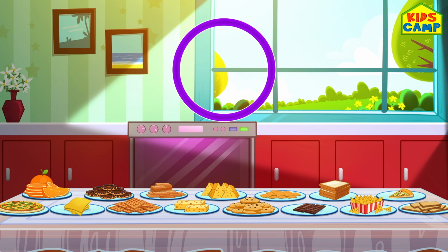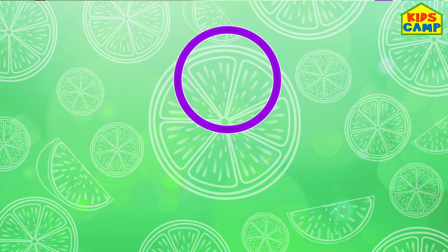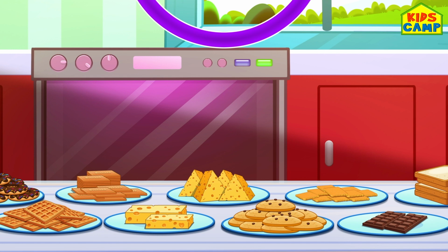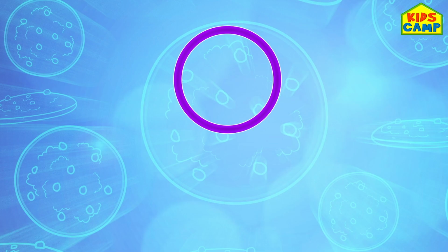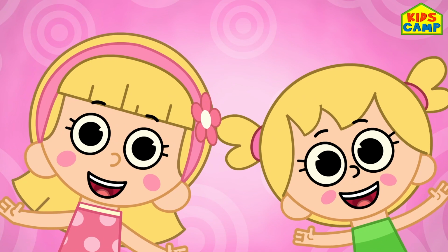What else? That's right, an orange slice. Woohoo! An orange slice is also a circle. What else can we find? That's a circle. A cookie. Yummy! A cookie is also a circle. Yay! What's the next shape?